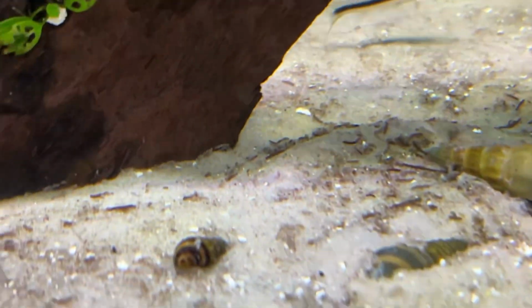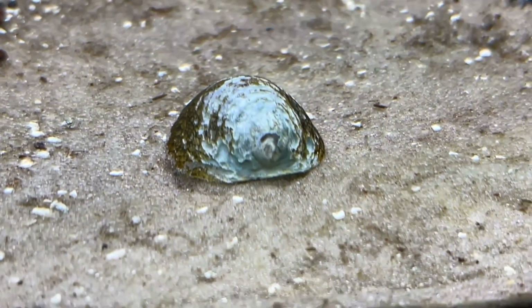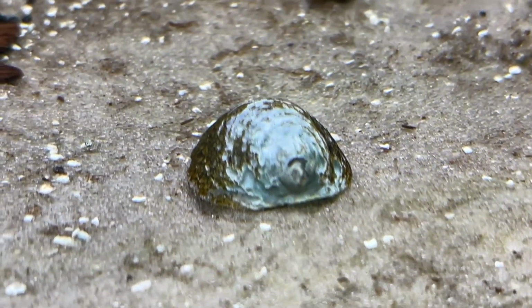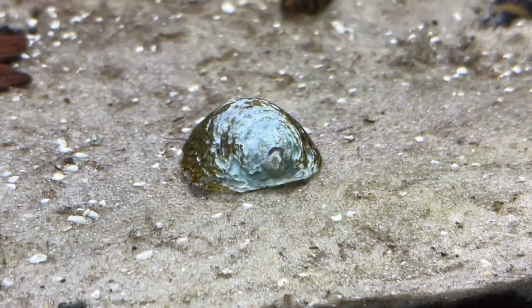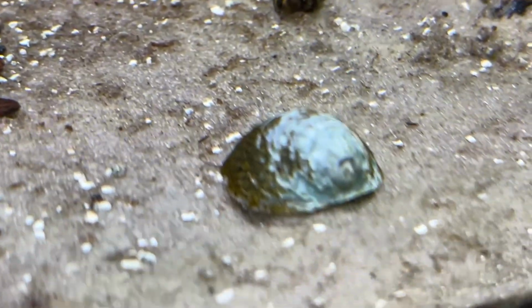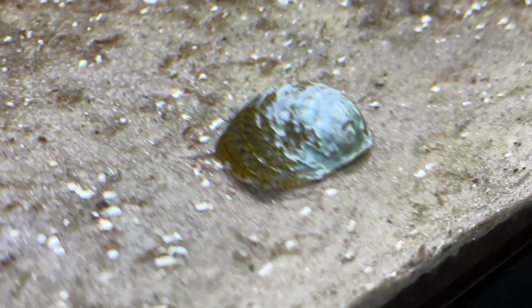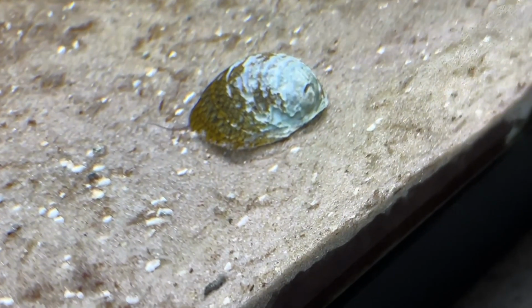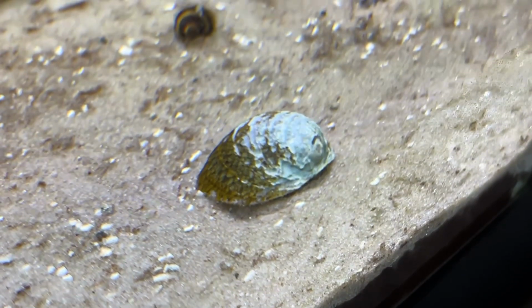You can see here that unusual clam-like snail. He immediately started moving around the aquarium with a couple of very thin little feelers sticking out of the front. Again, a very unusual type critter. And I like the unusual type snails like the pagodas and this one here, which I'd never seen before.